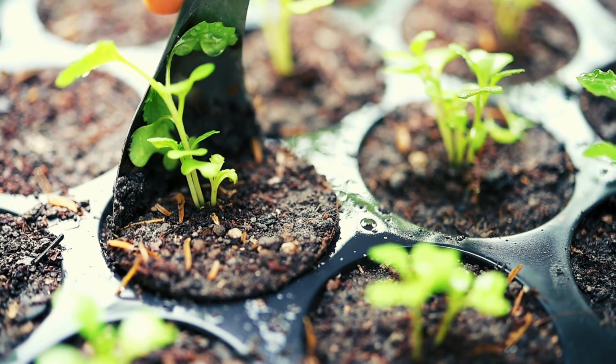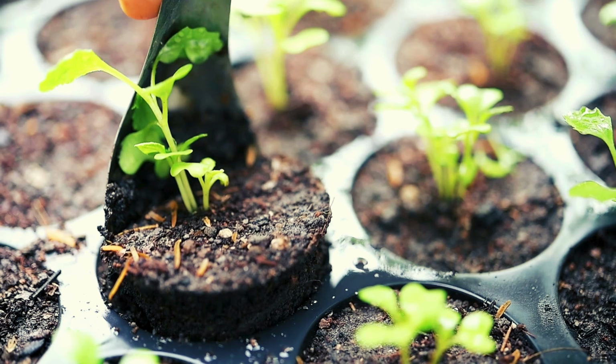And there you have it, 20 powerful medicinal plants that might be growing right outside your door.